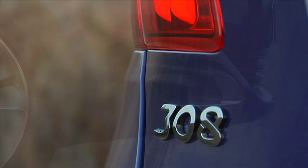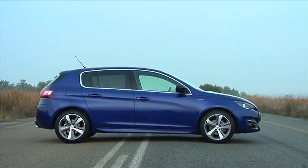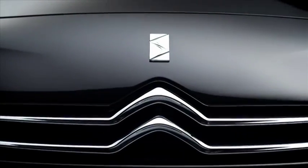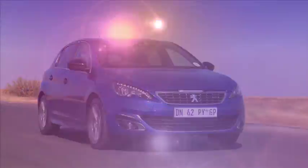Some have opined that it is a tad subdued, but that is a consequence of the new positioning of Peugeot and its sister division Citroën. Peugeot is taking a more mature, premium and slightly conservative path, leaving Citroën to continue being quirky and off the wall.